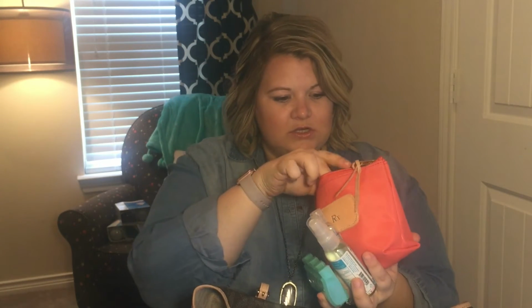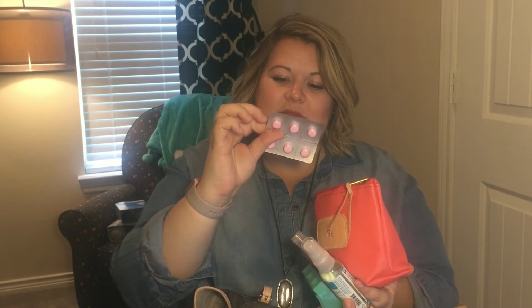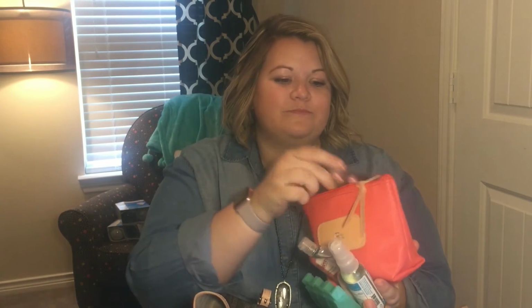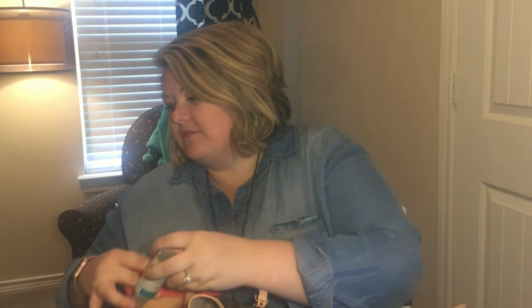Honest hand sanitizer, medications, got some Advil, and then omeprazole, which is for heartburn. Thieves hand sanitizer, and then I've got some of the children's Benadryl. It's my favorite if I need Benadryl. I like the children's. It's cherry flavored, and I don't feel like I get as tired. So that is that. I will do all of this later.